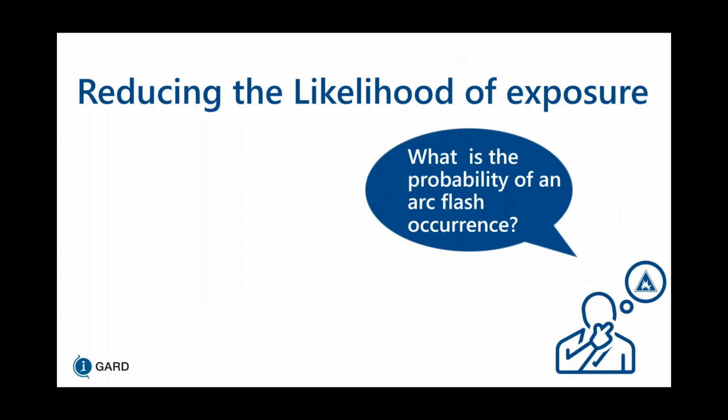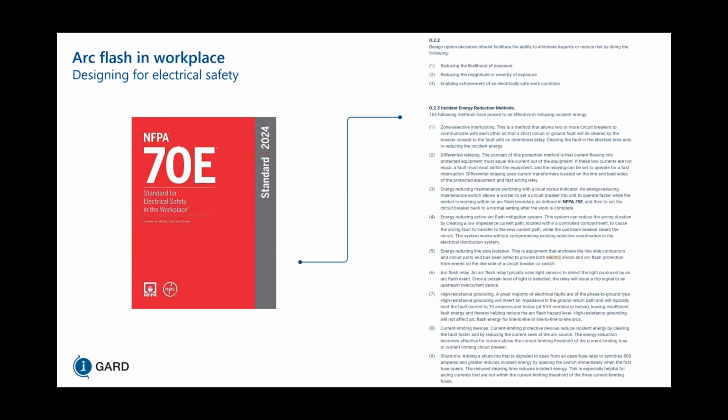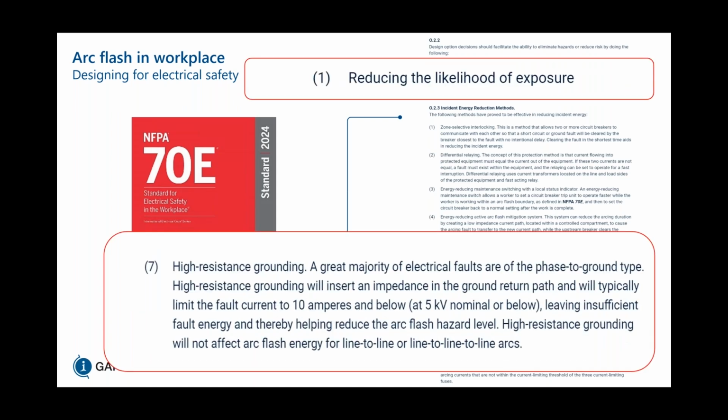So reducing the likelihood of exposure, what is the probability of an arc flash occurrence? Going back to NFPA 70E, to reduce the likelihood of exposure, high resistance grounding is one of the only incident energy reduction methods that is reducing the likelihood of exposure from the 9 that are listed. High resistance grounding is when we place an impedance in the ground return path and will typically limit the fault current to 10 amps or below at 5 kV nominal or below, leaving insufficient fault energy and thereby helping reduce the arc flash hazard level.